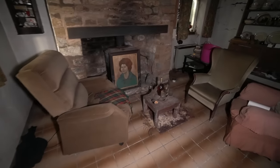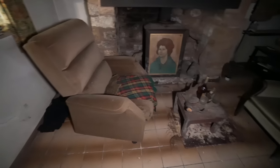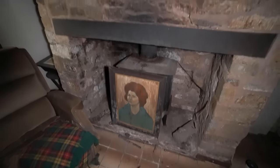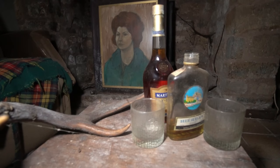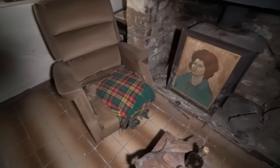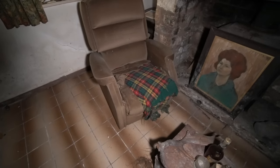Gonna have to turn the light on for in here. So dark. Here's Matt coming in now. But check this out, guys. The old armchairs. Just left completely frozen in time. Paintings in this fireplace. You can see where she would have sat with a blanket over her legs, or his legs.